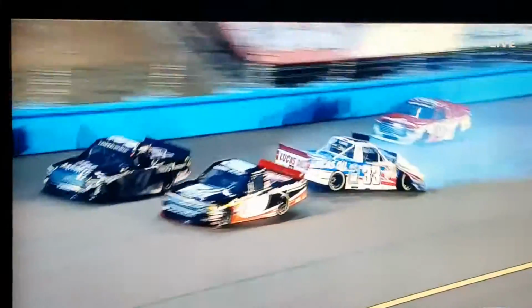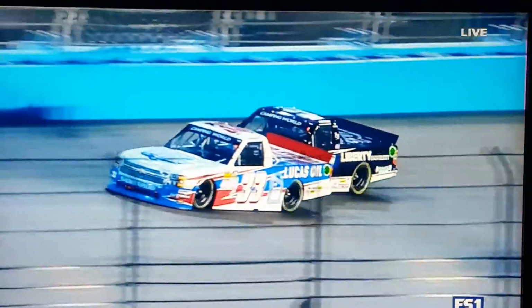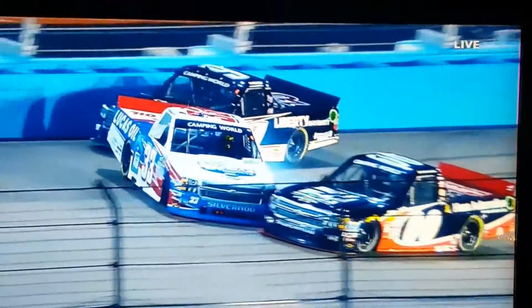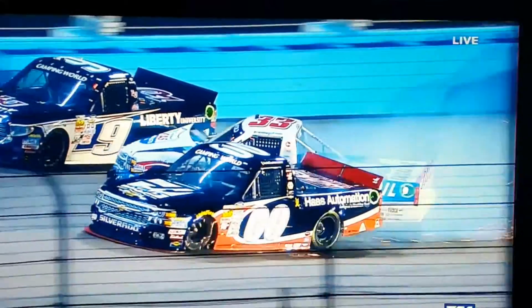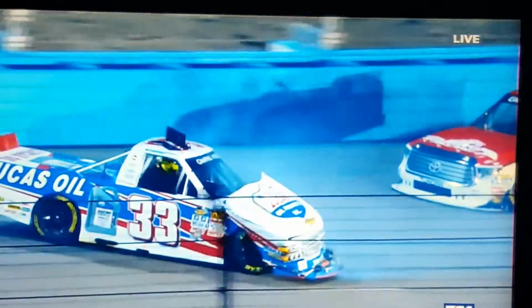See the big contact into the right side, and then he clips Byron. I think William just felt like he had the space to run on the outside of Brandon Jones, and Jones went up like he wasn't there. Yeah, I don't think William had any idea that Brandon Jones was going to move up the racetrack. Gets into the 00 Cole Custer, that turns him back into William, or actually avoids William, but then Cole Custer with nowhere to go makes contact with William.